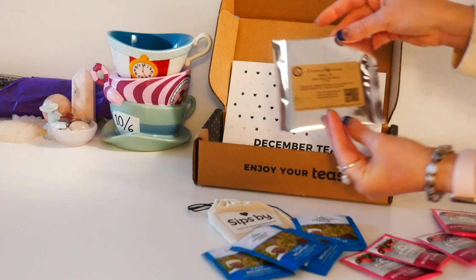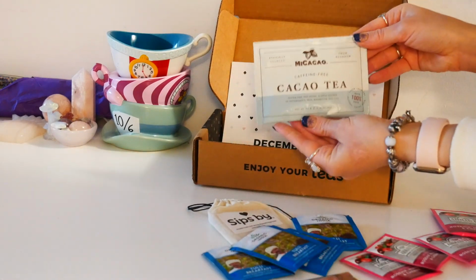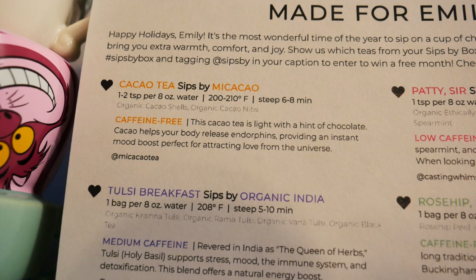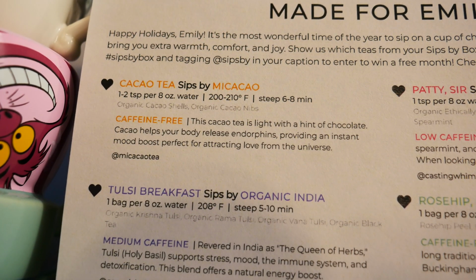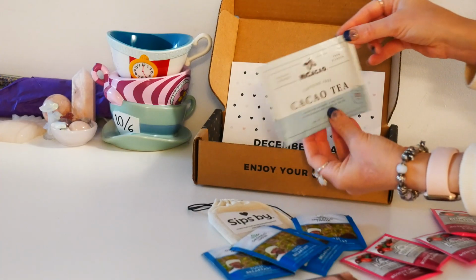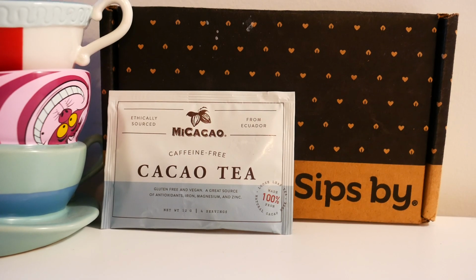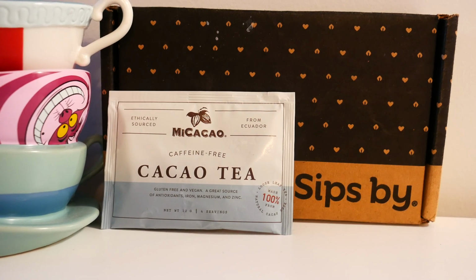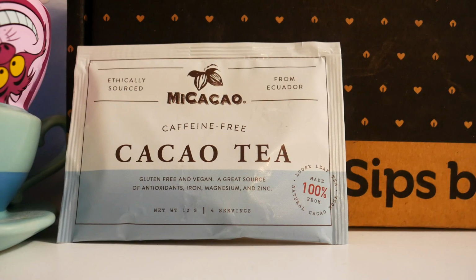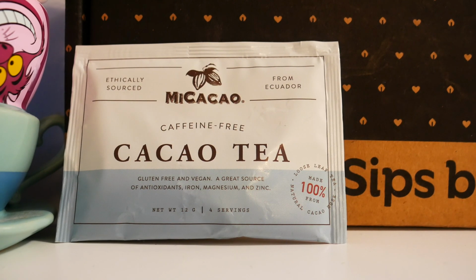It is so cute. Now, moving along to the last tea, it is called the Cacao Tea by Micacao, and I was very intrigued to try this tea. They said it had a hint of chocolate, so for Christmas season, holiday season, since this was the December box, I'm like, I'm going to make this tea first. It sounds really cool. And I don't believe I've ever had cacao tea before. Now maybe I have, but I really don't remember having it before. Now it's ethically sourced and it's from Ecuador. I was just very excited to try it.